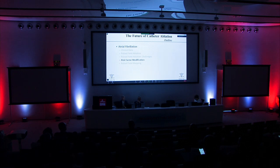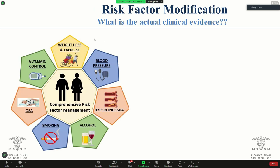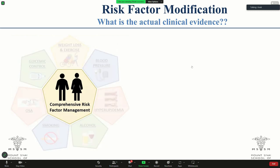Thanks. So I'm going to talk a little bit about risk factor modification, where I see the future of this. This is a review article from Prash Sanders, who's done a lot of really nice work in this area, as all of you are aware. But what is the actual clinical evidence with regards to atrial fibrillation? It's a little bit more limited, unfortunately. Alcohol, absolutely. There's now randomized data that all of you are aware of, so I won't go into this, that abstinence is very important in terms of reduction of AF burden.